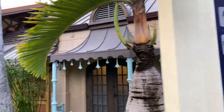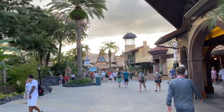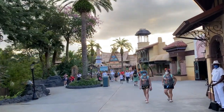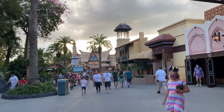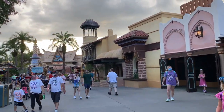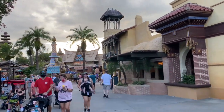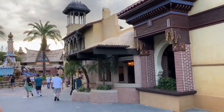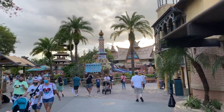Astro Orbiter, not too bad at 35 if you consider all things. Heading into the heart of Adventureland. And I have to say that the music in the background is much more of a percussion set than I recall the music being prior. So maybe there is a difference. Hopefully we'll hear a little bit more as we're coming along.